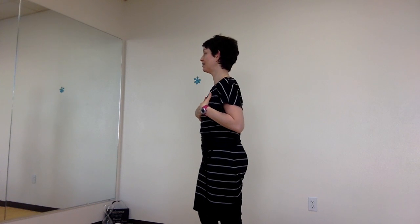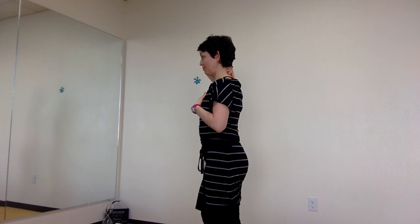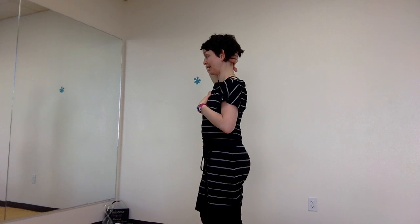Oftentimes, and you can see this in people with their backpacks, you see the head kind of jutting forward, and it can jut forward so that you can hear someone or talk to someone, or maybe it's just jutting forward because this is your style of walking. So see if you can be aware of keeping the back of the neck long and keeping your ear over your shoulder instead of allowing the head to protrude forward and then the ear kind of comes in front of the shoulder. So keep that alignment.